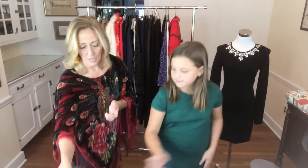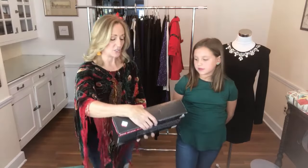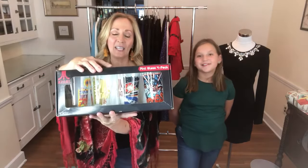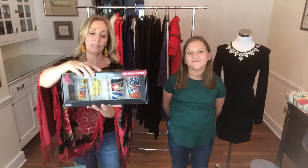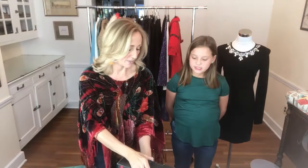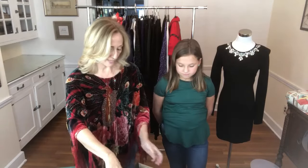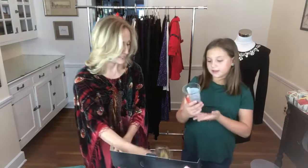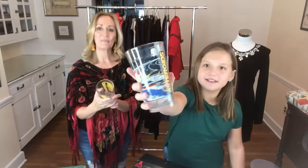Okay. The next item that I'm going to pull up are these Atari glasses that we found. They're four glasses in a box. And these are Atari, and they were made in 2011, made in the United States. And let's pull out one of the glasses so our viewers can see. Which one would you like to pick? I want this one. Okay, and I'm going to pick this one. And what does yours say? Mine says asteroids on it.